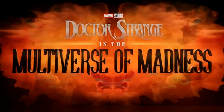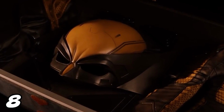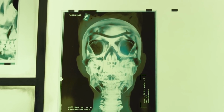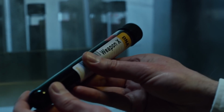WandaVision is meant to help set up Doctor Strange 2 Multiverse of Madness, Spider-Man 3, and the Marvel version of the X-Men characters that we'll be seeing in Marvel Phase 4 and Marvel Phase 5, or the eventual rebooted X-Men film. That's why they're doing the House of M storyline, and obviously they're doing it in a very trippy Legion TV show style way, where nobody knows quite what's real and what's fake.